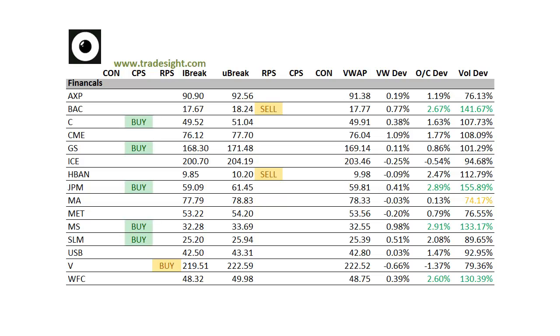Financials are a little less bullish, a little less decisive than the NASDAQ patch, but the one thing to take away here is, though, most of the signals on the upside are of the CPS variety. There's a couple of real strong days out there. JP Morgan's having a huge day, not quite 3% above the day's open on increased volume. This is pushing out to new 52-week highs, so real strong action there.